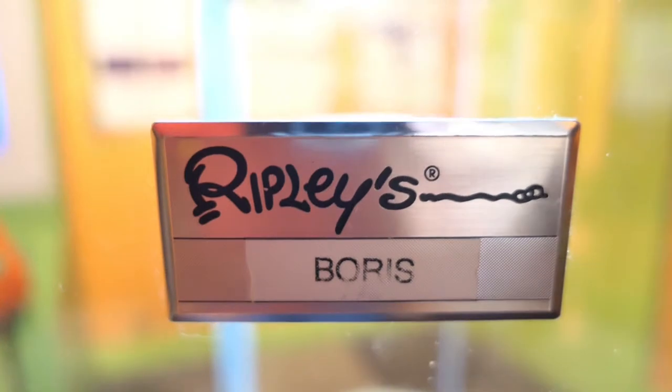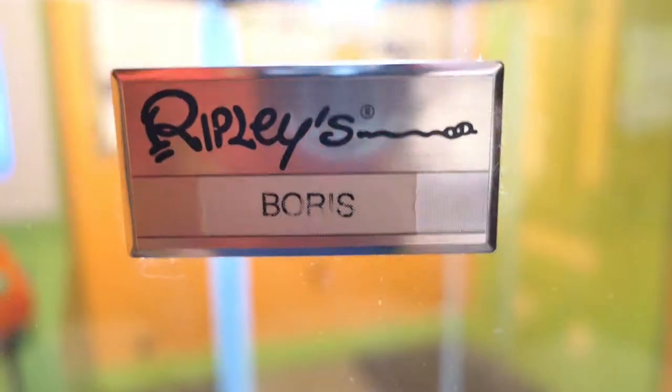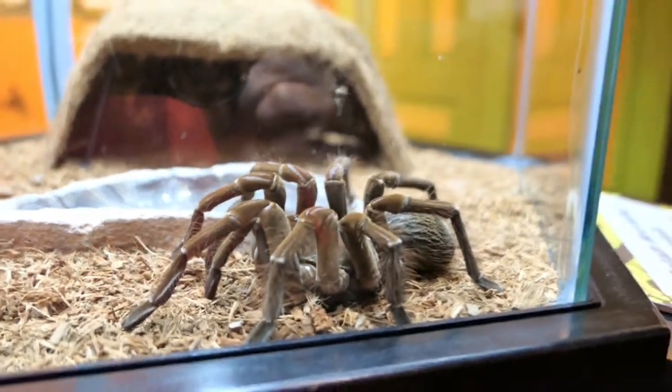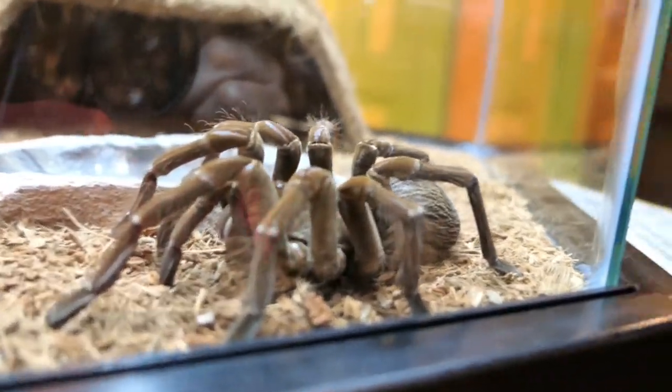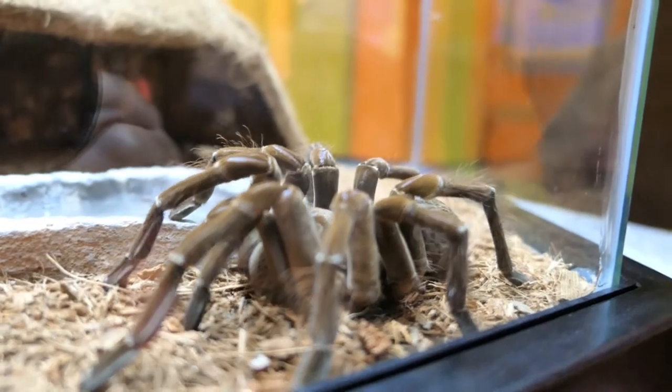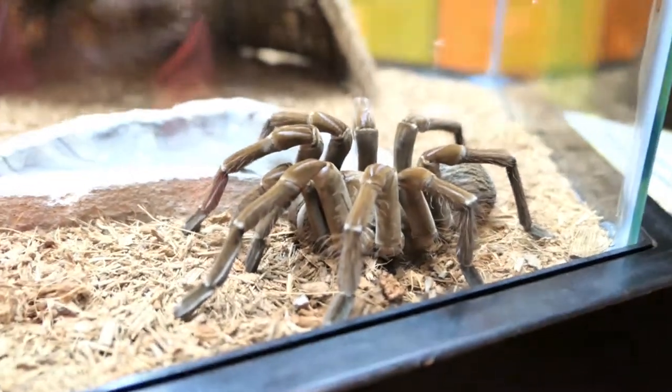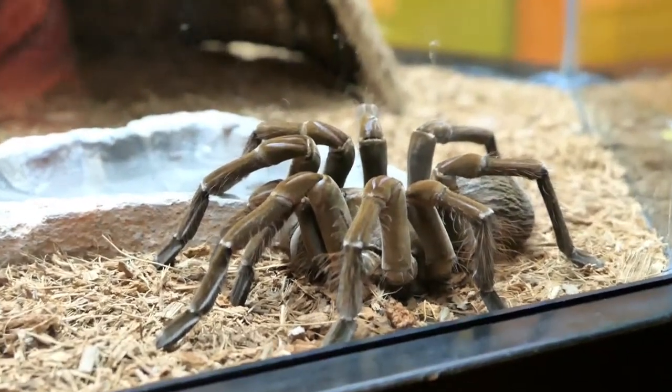Right, just for the record, one thing I do not like is spiders. And this here is one giant spider. I'm not a fan of this. I don't even know why I'm this close to it. Look. Oh, no, no, no, no, no.